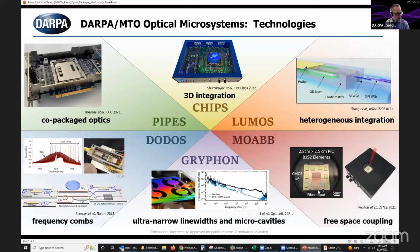The MOAB program is a nice shot of a full reticle size PIC that has, in fact, many tens of thousands of components on it. It has many different ASICs attached to it, which again, there's thousands of bumps per ASIC. And then light comes off of this chip and steers in free space in 2 dimensions to do FMCW LiDAR.